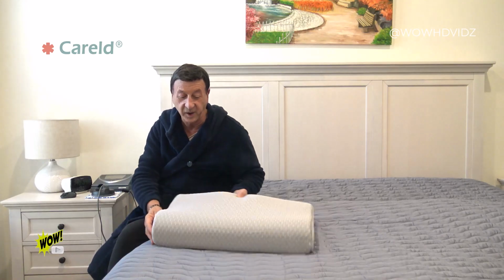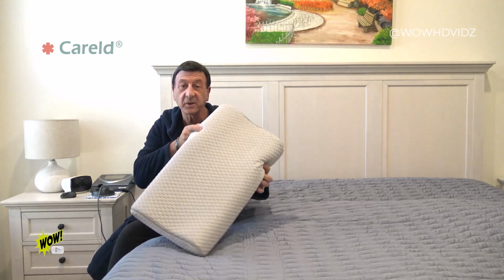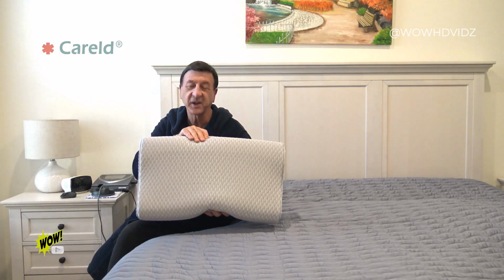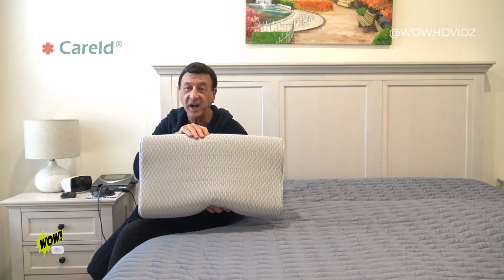I know mine does. This pillow is so luxurious feeling, and it looks great as well. Wouldn't you agree? The Careld Pillow's ergonomic support is outstanding for your neck and spine alignment too. And you'll remain cool at night, as this pillowcase has moisture wicking properties. So you'll have a fresher and cleaner day-to-day experience in between washes.